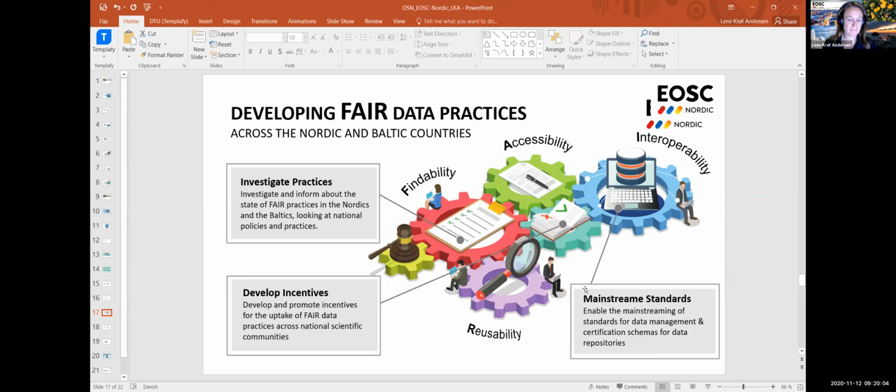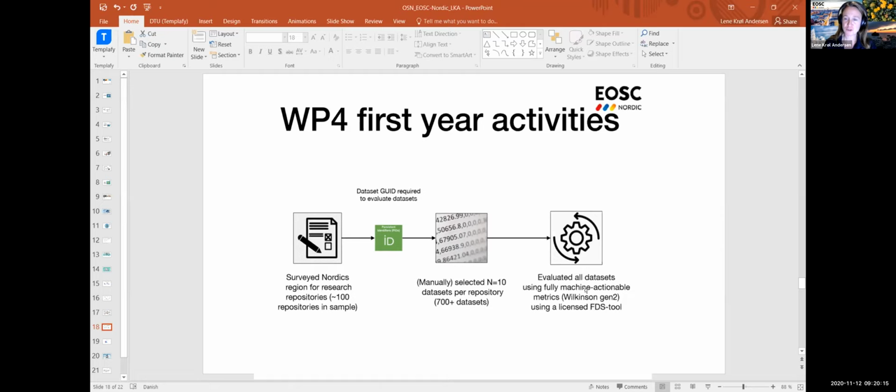and certification schemas. In the first year of EOSC Nordic, we have developed a so-called FAIR maturity model on an automated basis. And it's already being developed for its next version, which I can share with you, but this gives an estimate on the repositories. We can actually put an estimate on how FAIR our data set is in the repositories.